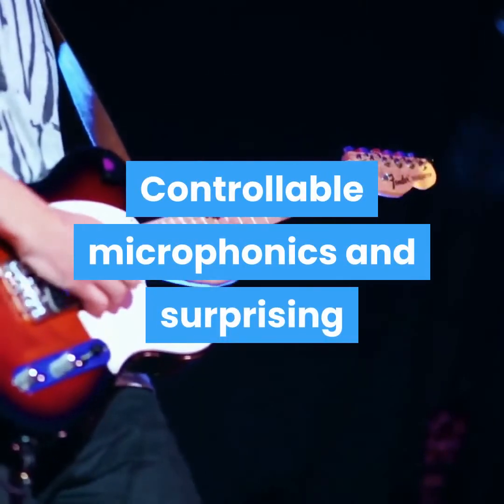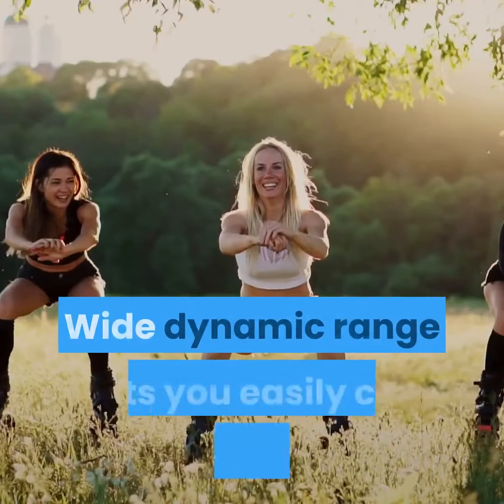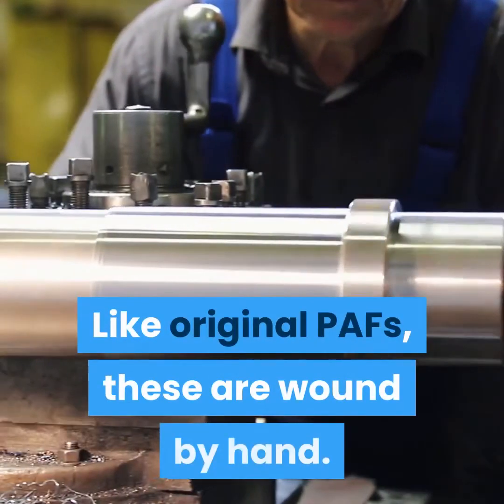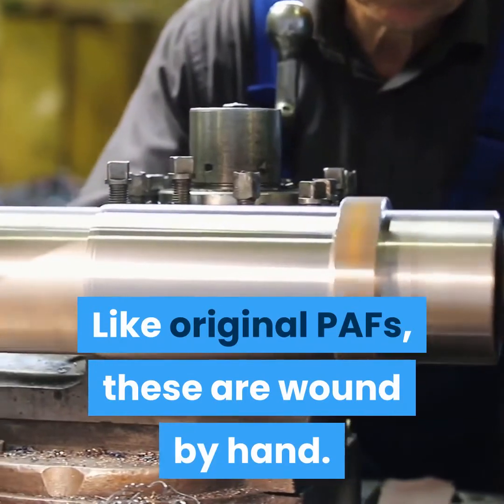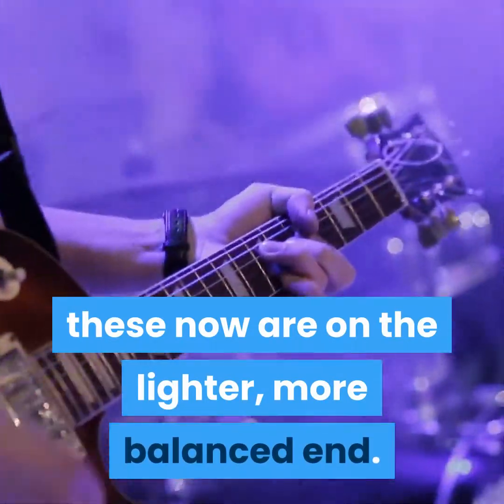Controllable microphonics and surprising pick articulation for this style of pickup. Wide dynamic range lets you easily cut through the mix. Like original PAFs, these are wound by hand. Considered to be hot output pickups in the 50s, these now are on the lighter, more balanced end.